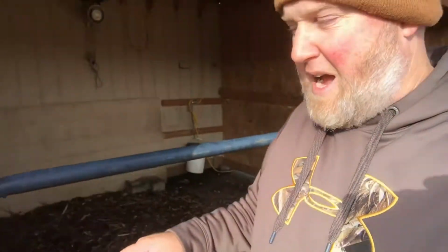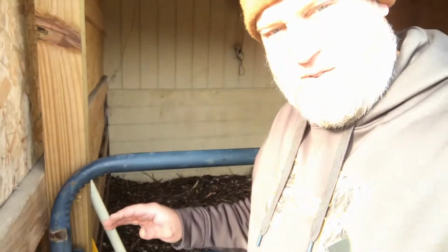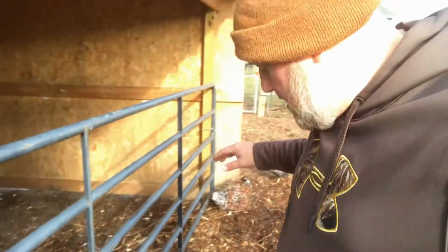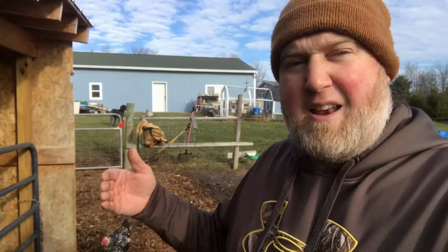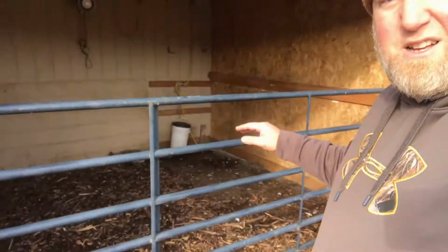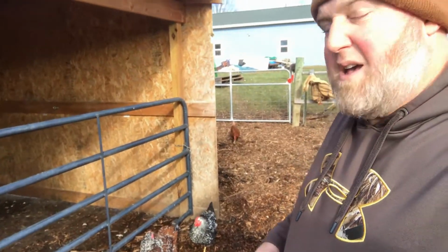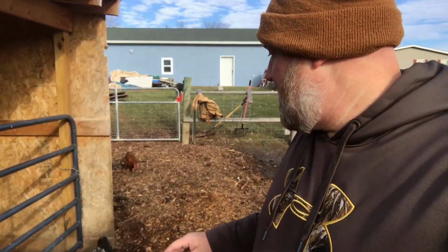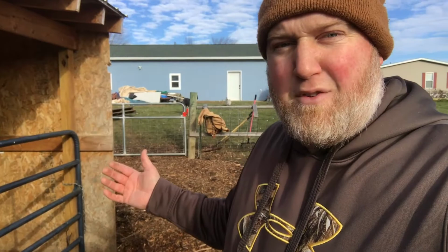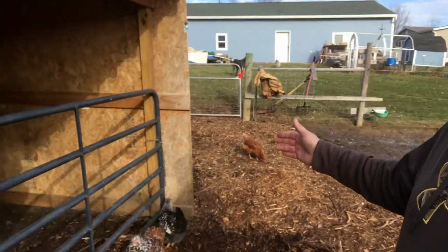Well, I had to bend the top hinge over further than I'd hoped to, but it seems like it's going to be fine. The reason I had to do it was because I had to pull the top over in order to level out the gate. So the gate actually now is a little bit high on this side, but I'm okay with that because, one, it may sag over time, and two, it makes it easier to open the gate.